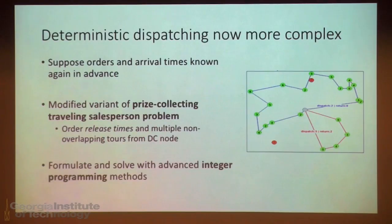Okay. We have a formulation that solves this problem fairly effectively using integer programming methods, and I'm not going to go into the details, but it uses some advanced integer programming methods, doing some customization on the branch and bound and heuristics.